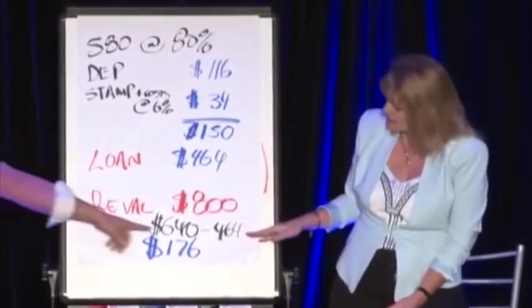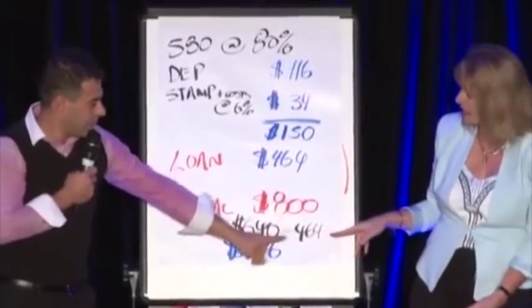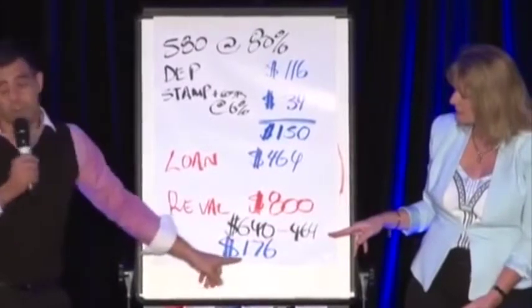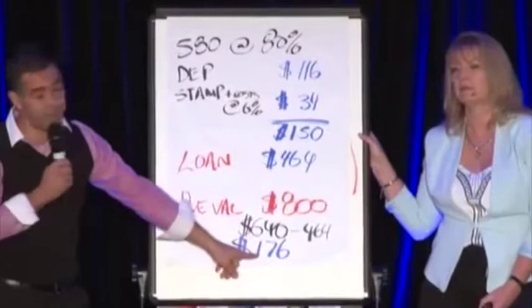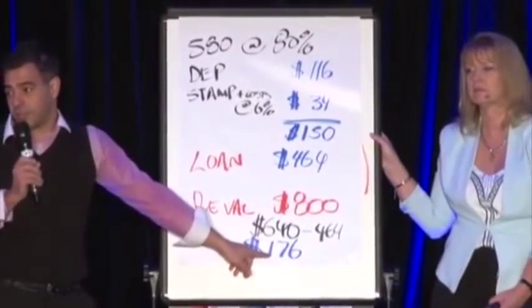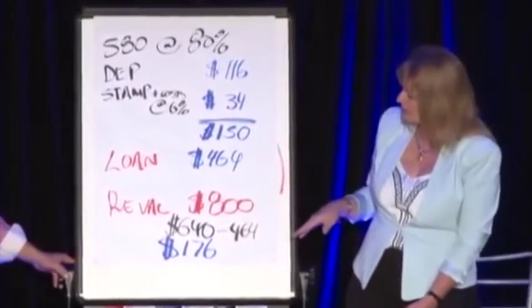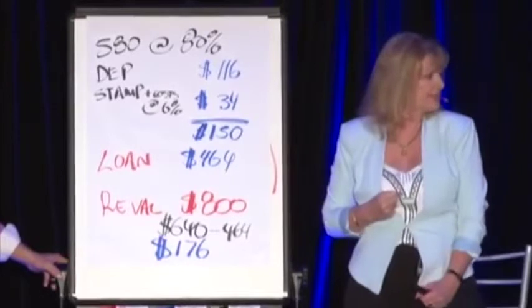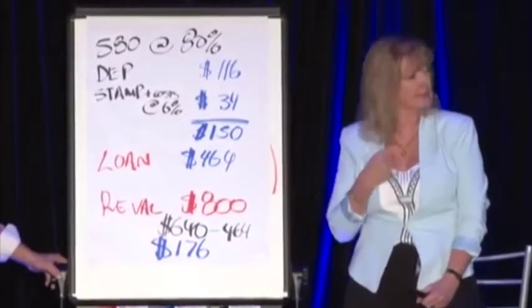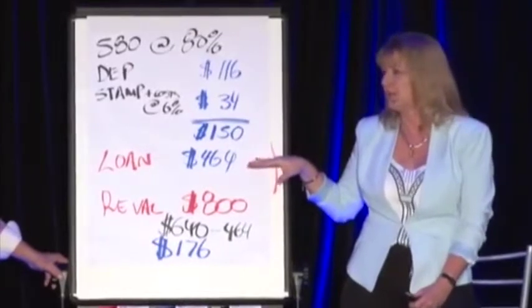80% of that is 640, and your original loan is 464. So we pay that out. So the difference between those two is 176. So essentially, the 150 you've put in, you've got back plus another $26,000. So after a year, you've got $26,000 more in your pocket to go investing with. You've got all your money back plus that, and you've got a neutral, slightly positively geared property.